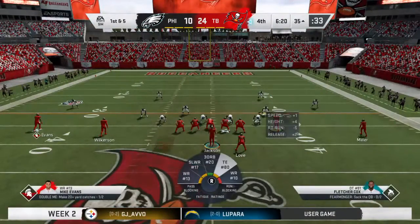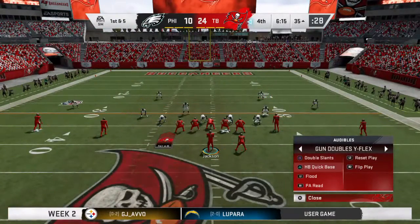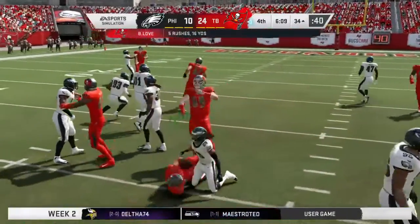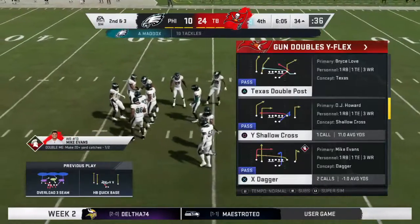Now they'll try to take advantage of that offsides call. Here's 1st and 5. We got 4. Shotgun handoff now for Love. And he won't get much. Maybe a couple. Down inside the 35 to the 34.